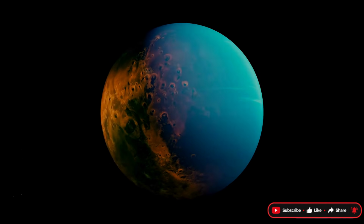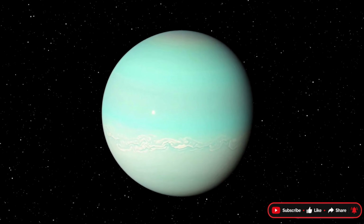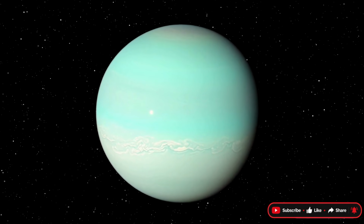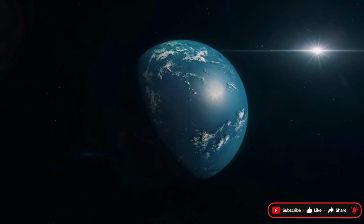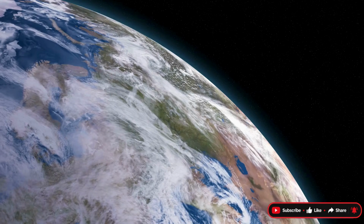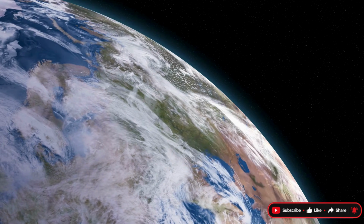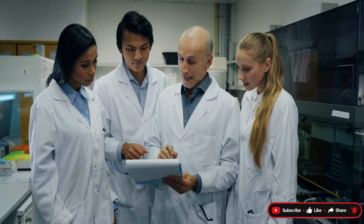Planet 4, Kepler 186f. Now this one is unsettling for a completely different reason, because at first glance, it seems familiar. Kepler 186f. Same size as Earth. In the habitable zone of its star. Discovered in 2014, it was hailed as the closest Earth twin ever found. Scientists were thrilled. Then they looked closer.